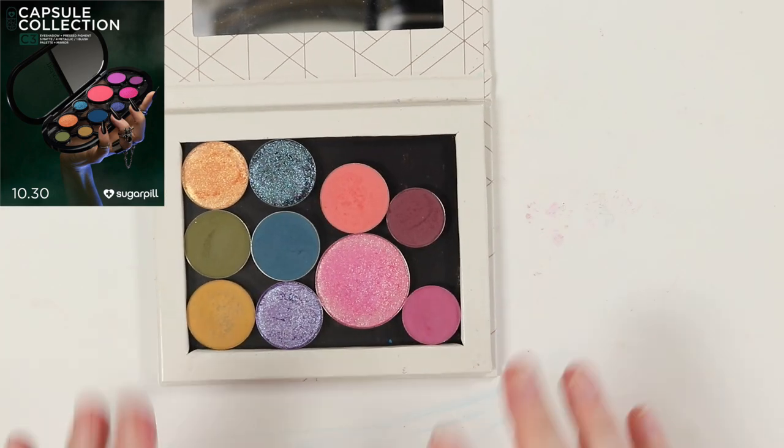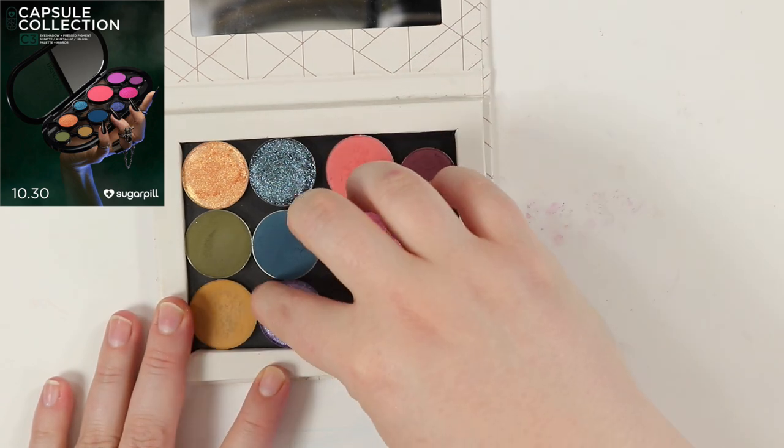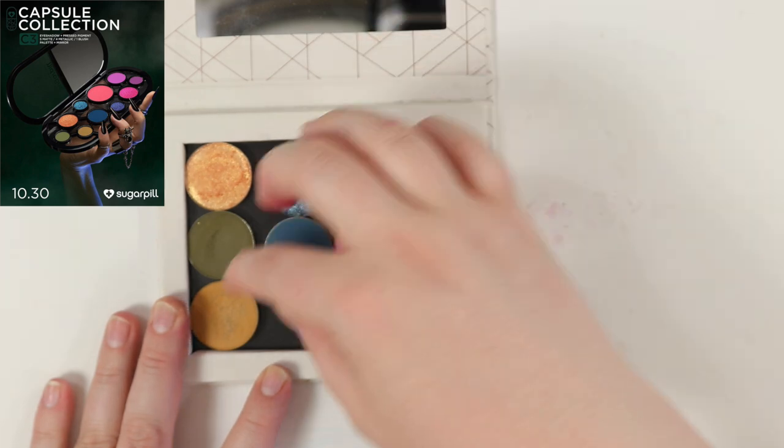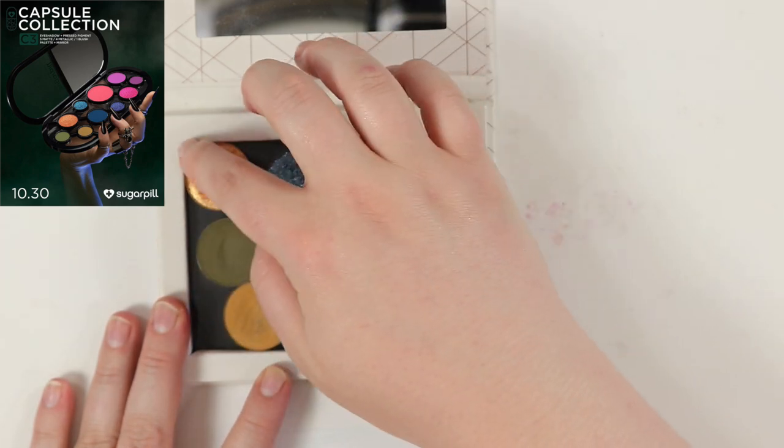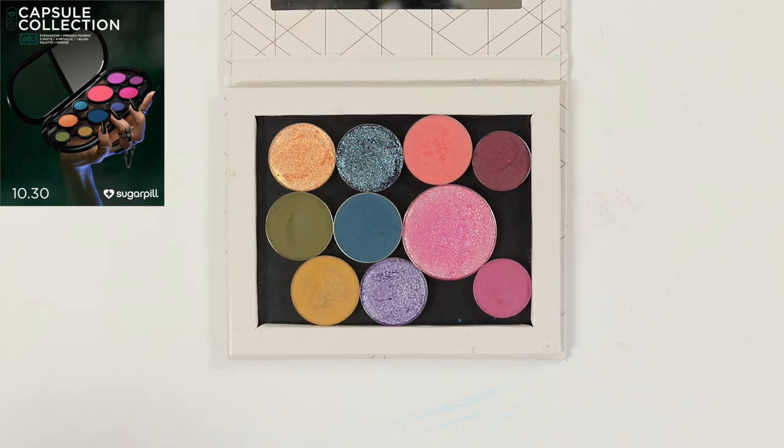Okay, I think that's the kind of closest I can do it. I kind of wanna do them all a little off so that they can more resemble the Sugarpill palette, because I feel like there's way less order in there. So maybe more like that or something. Okay, so that is my palette.